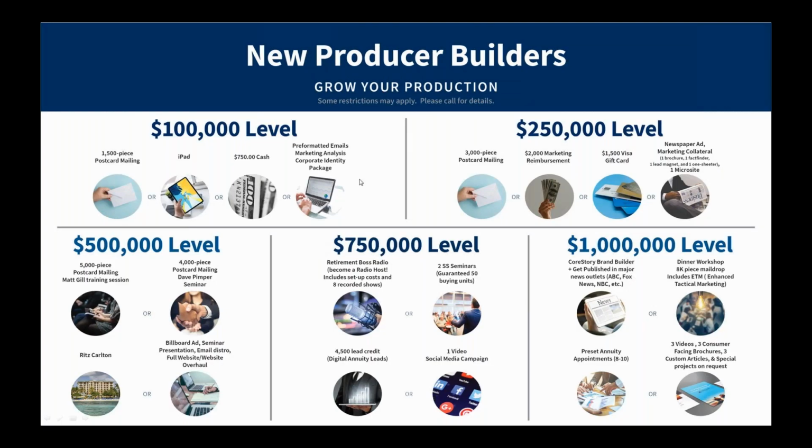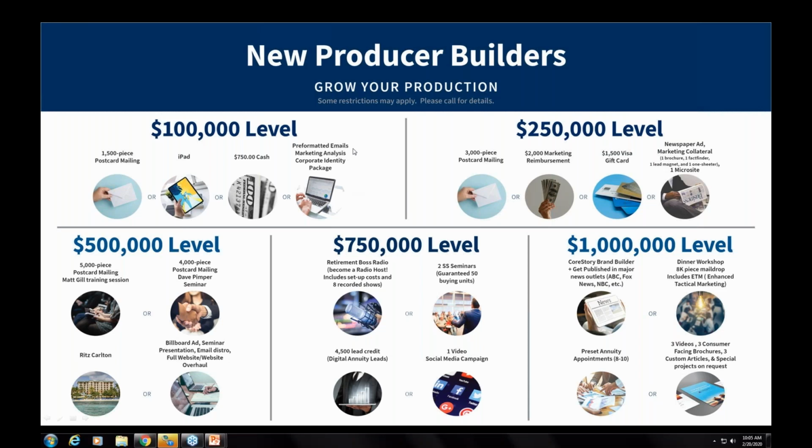We do have the new producer builders as well. It is a way for us to say thank you and welcome aboard when you come on board with insurance agency marketing services. We have anything from $100,000 all the way up to $1 million. This is good for the first 6 months while you're on board. You can choose anything from an iPad, 1,500 piece postcard mailing to keep your prospecting pipeline full, $750 in cash back, all the way to preset appointments, 8 to 10 of them, to keep your pipeline full, or 3 video or consumer-facing brochures, custom articles, or advertising campaign. So no matter where you are in your marketplace, we can help you achieve that next level by saying thank you for joining insurance agency marketing services.